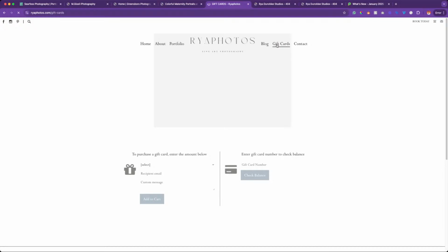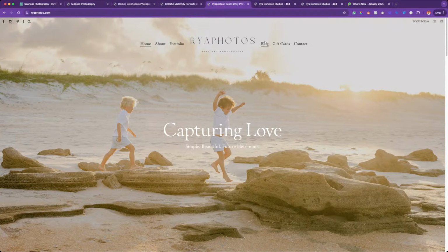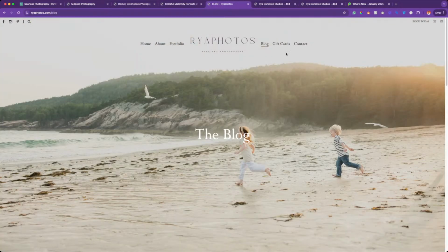Okay, let's check out gift card. Gift card page, probably pretty basic. Yep. If you could, make this image scroll all the way across. It feels very tight compared to, again, the big boldness that you have on the blog, on those other pages, okay?